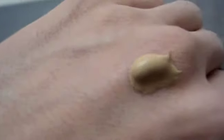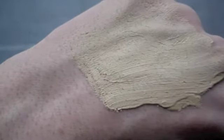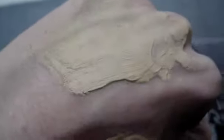I'm going to smooth it out now so you can see. I don't like the consistency of it, and it totally doesn't match me at all. Look at it. It looks like a big mess. I did put a bit of product on there, but yeah, not my personal favorite. To me, it feels like I'm smearing on a cold cream or something. Not that I use that.